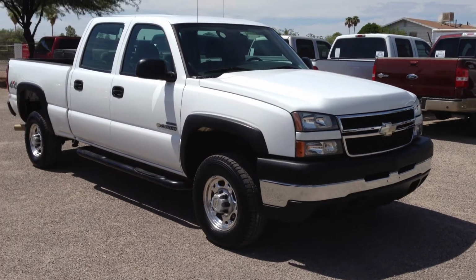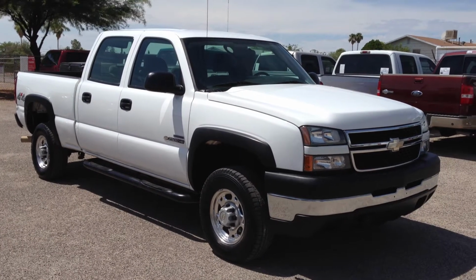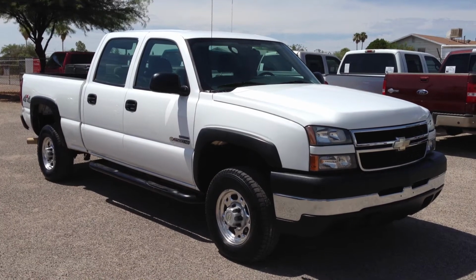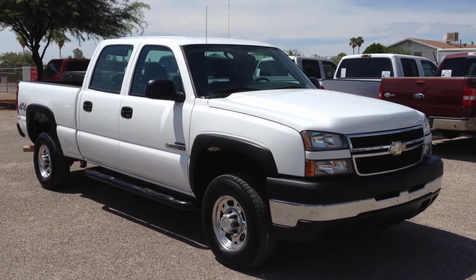This is Roger with Wheel Kinetics in Tucson, Arizona. We're selling this truck. It's a 2006 Chevy Silverado 2500 HD. It's a heavy duty 6.6 liter turbo diesel, 4-wheel drive, crew cab. It's a work truck version. It's got the vinyl floor and the crank windows.